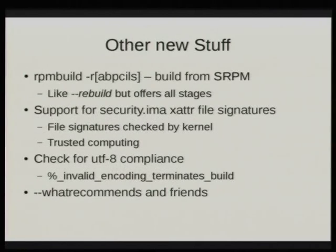Then there are a couple of other things which are not so much spec related. I added parameters for rpmbuild, so you can do everything you do with the normal building also from an SRPM. There also is rebuild and recompile, but all the intermediate stages could not be passed on the command line. So we have basically -r for rebuild, and you can go to any step from the source RPM. It's probably not that important for the Fedora workflow, but there are other people building packages under other circumstances.